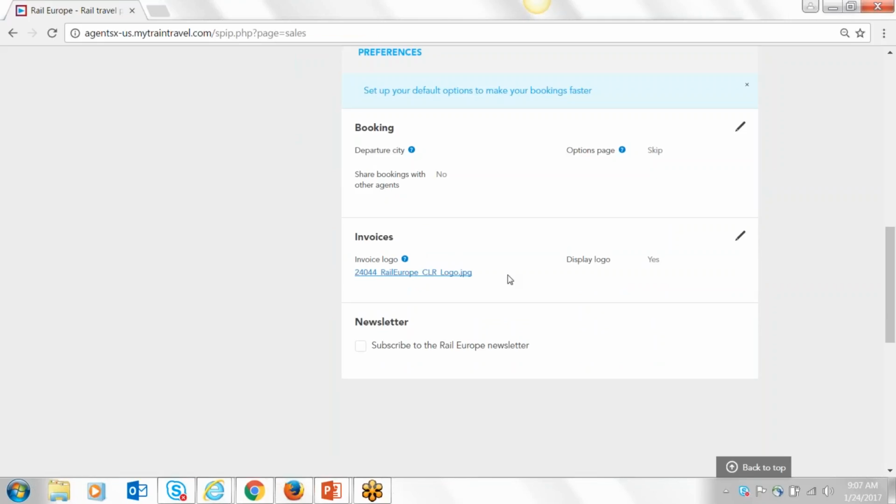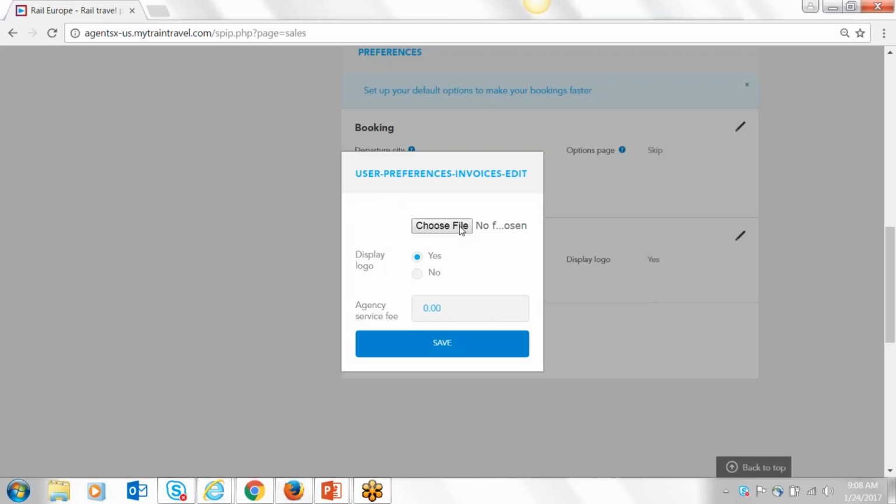So underneath invoices, this is going to be a new section that we have. In all of the focus groups that we had when we were starting to plan a new website, we heard that agents really would like an agent and a client copy of the invoice. If you are booking your rail on agent.raileurope.com on our trade website, you will in the future have the option to have a client copy of the invoice. And in that, you also will have the option to add your logo if you'd like. So what you can do is you can, again, go to the pen, choose a file for your logo, display the logo yes or no.